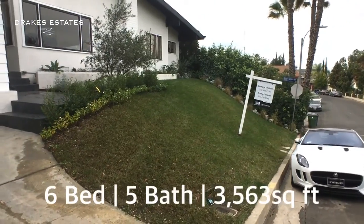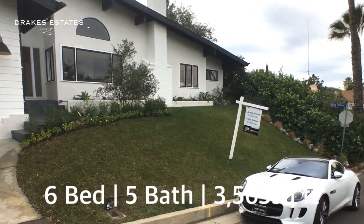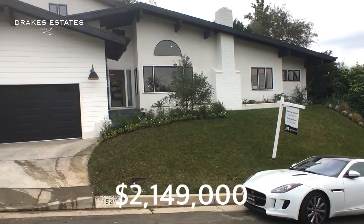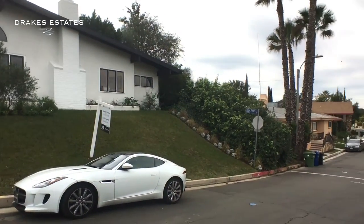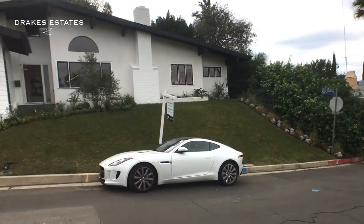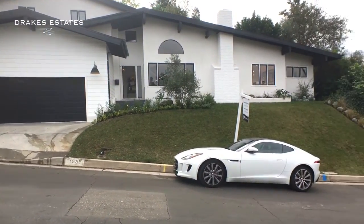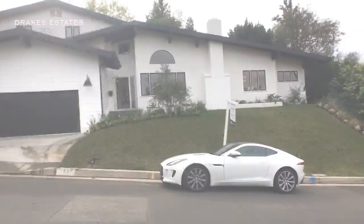Lovely home, 6 bedrooms, 5 bathrooms. It's very, very big. It's 3,500 square feet of home on the market for $2.149, so that's $2,149,000, which is a great deal in this area. It's serene, it's peaceful, it's quiet, it's tranquil. And the house is very large. You have the pool, the master suite, as you saw, incredible. Give me a call. My name is Roger Drakes if you want to see this property.